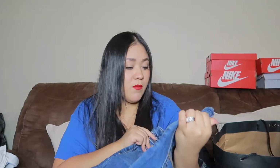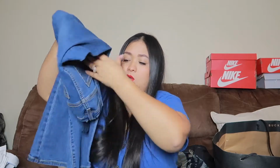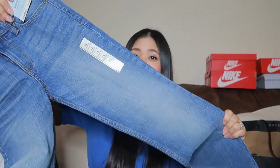So he grabbed that. And then he picked up these from Cat and Jack. These are the straight size 12. They look like this, very long. It's crazy how he used to be like three sizes smaller than his actual size, and now he already reached his size. Then these are from the Cat and Jack bootcut size 12. These are a little more washed than the other ones, a little lighter.